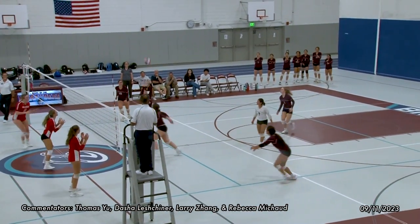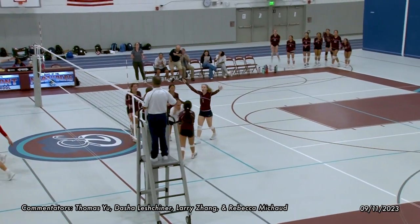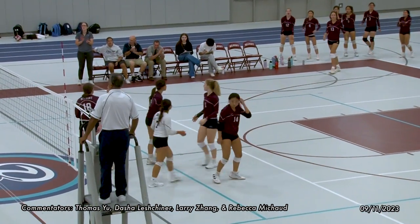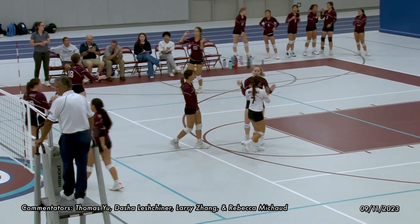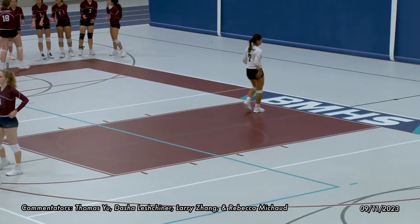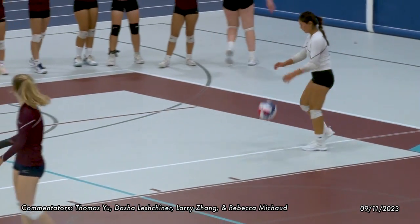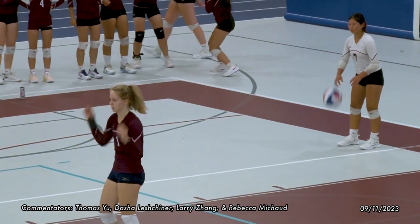Strong serve, but Bella keeps it up. She hits a very strong hit. Straight middle back. 25-25, both teams. A lot of power, a lot of topspin. Now tied 25-25. The game could be anyone's. Now Gabby up with the serve. A lot of pressure for the server.